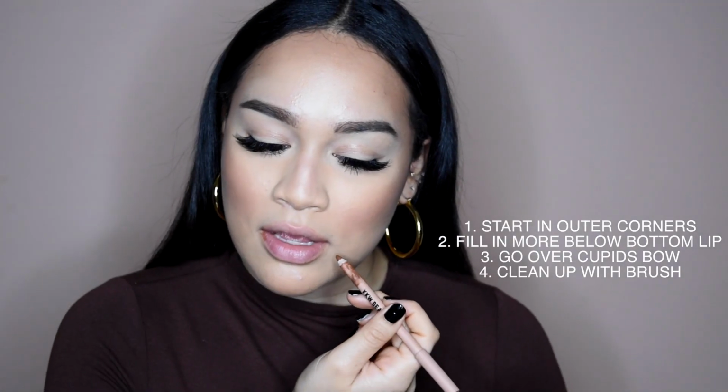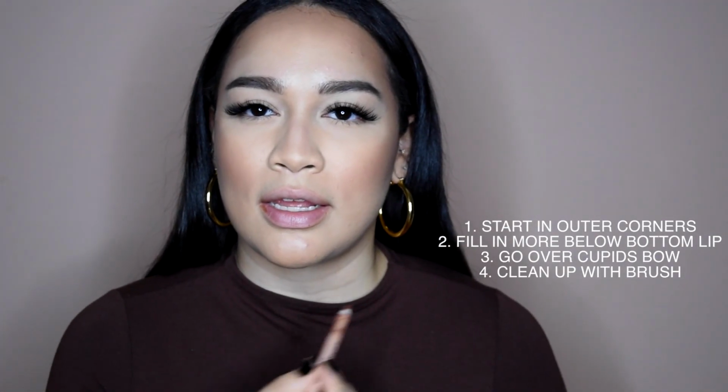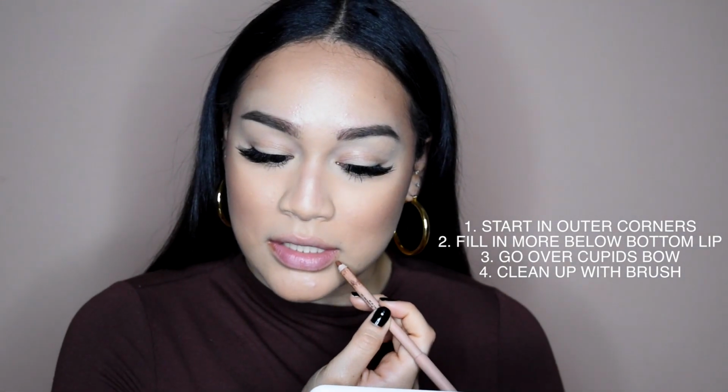Starting off with Nude Number 2 and Nude Number 1 by KKW Beauty. For starters, you want to make sure that the pencil is super sharpened. I get a lot of questions on how I fill my lips in, and I want to show you right now. So again, make sure that the lip pencil is sharpened. And I like to go on the outer edges first, just so I can get an idea where I need to go, I guess.